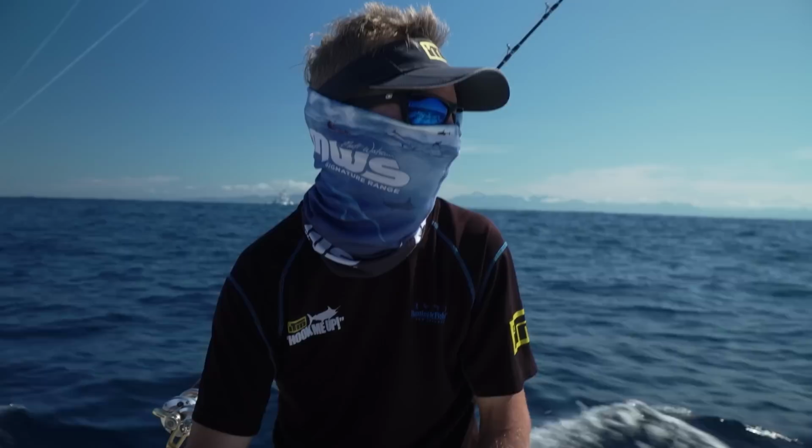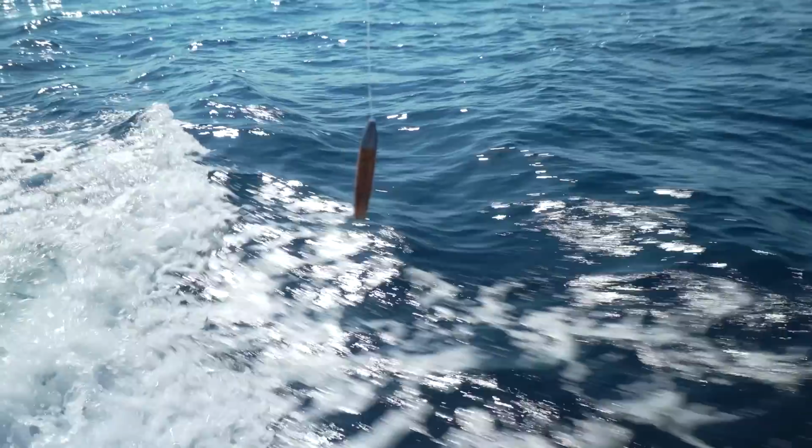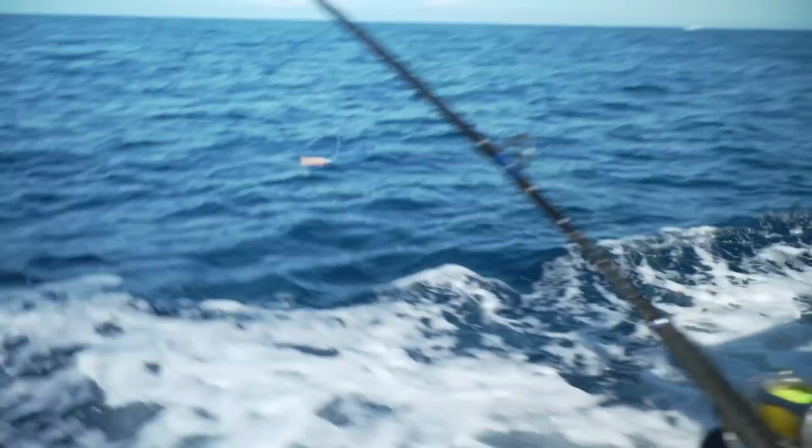So we're starting our day today by trolling. We've got a mix of lures out, and we're trying to catch our favourite eating fish in this part of the world, well in fact anywhere in the world, and a pretty awesome sport fish, the wahoo. Oh right, cedar plug, old school. I like it.